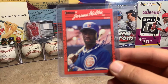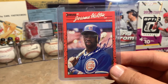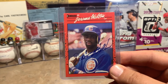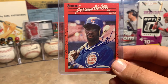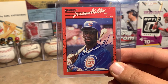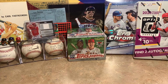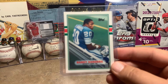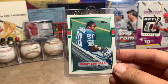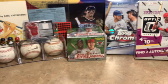So first up is a 1990 Jerome Walton Donruss card that's been autographed. And this was my very first autograph. I sent this through the mail to him. Got back a nice letter, which I didn't keep. I wish I had. But I've kept this card since I was probably about 13 years old. One of my favorite cards in my collection. Being a Detroit fan, another one of my favorite cards is this 1989 Topps Barry Sanders rookie card. It's hard being a Lions fan, but it's not hard to collect Barry Sanders.